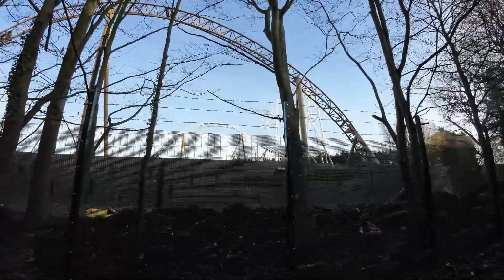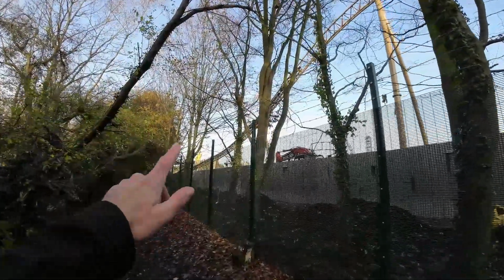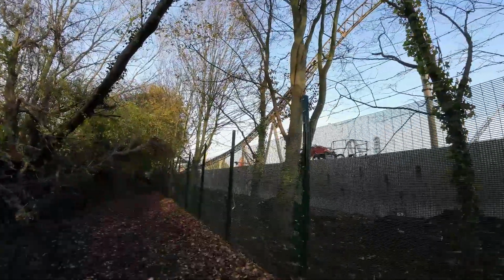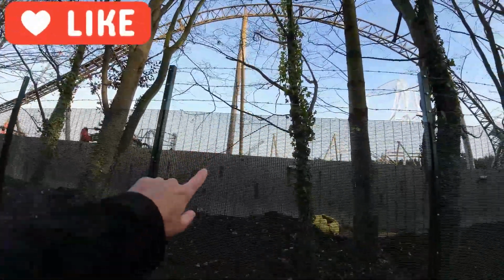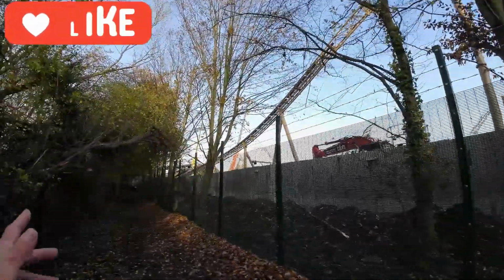Things we will be looking at today, we can see this turn is done. We're going to get a closer look at that. There is a lot of supports going in around the station area, continuing what we brought you last week. Obviously this is now dropping down towards what we presume is the splash area, and enclosing the station is also ongoing. So there's a lot going on.